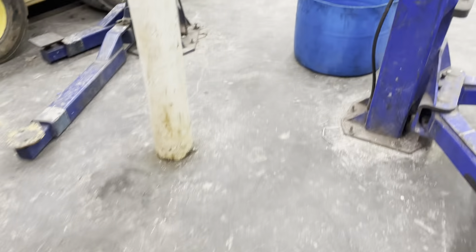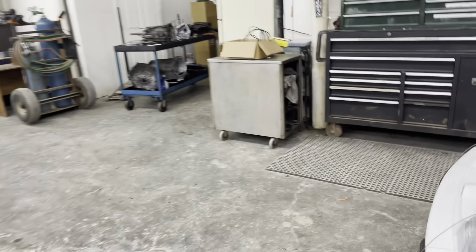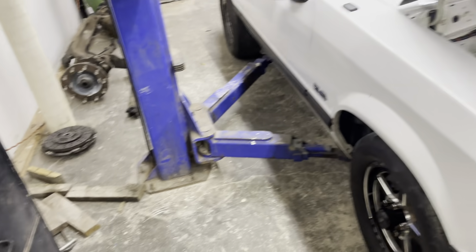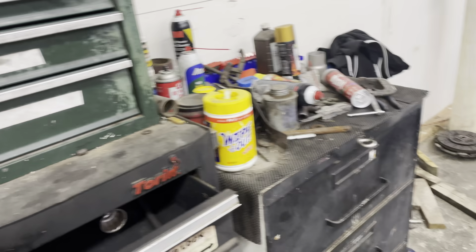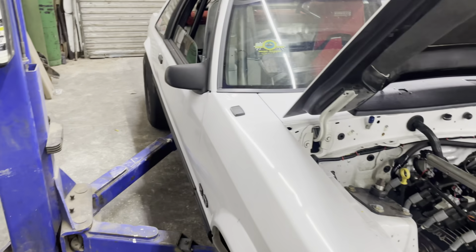Guys, it's like 2 o'clock in the morning. I didn't get much sleep last night either. So I'm gonna get home and get some good sleep and then come back rested in the morning, get this thing hooked up and get it loaded up and get out of here.